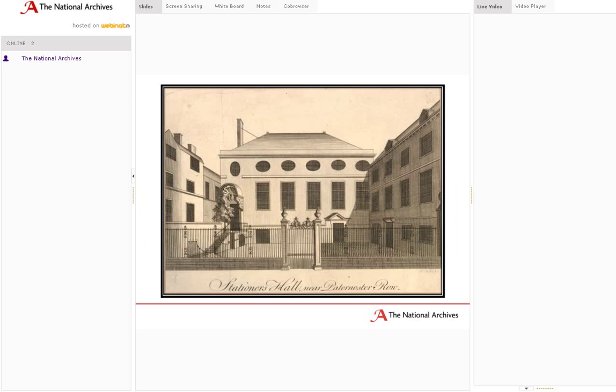Here we can see the Stationers' Hall, the home of the Worshipful Company of Stationers where registration took place. The Stationers' Company is one of the 110 London livery companies that were created by tradesmen who joined together to promote, protect and regulate their trades. Formed in 1403, it comprised the booksellers stationed around St Paul's Cathedral who copied and sold manuscript books.